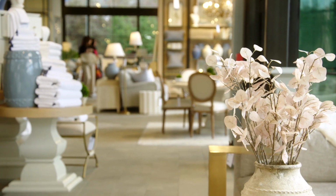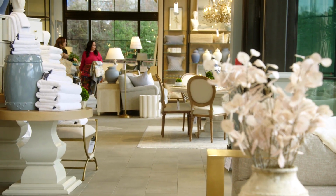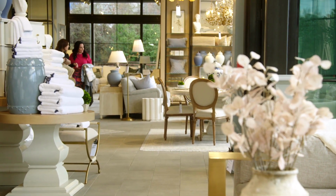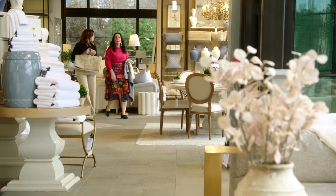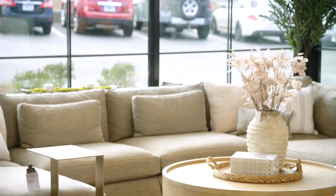Okay, so we're just looking around for something that catches your eye. I mean, I love this one, but it's not a sectional. No. Okay. Yep, and a little more traditional. Okay. Oh, what about this? Yep, this is a great one.